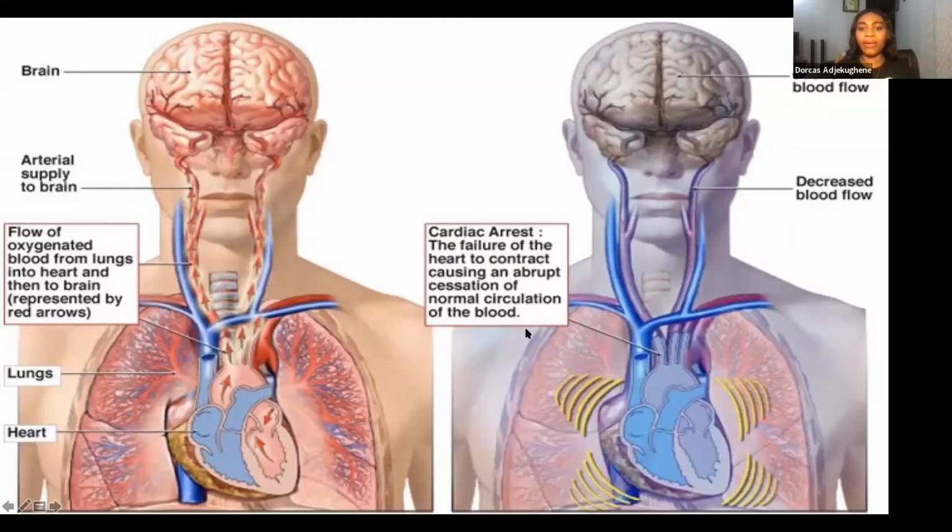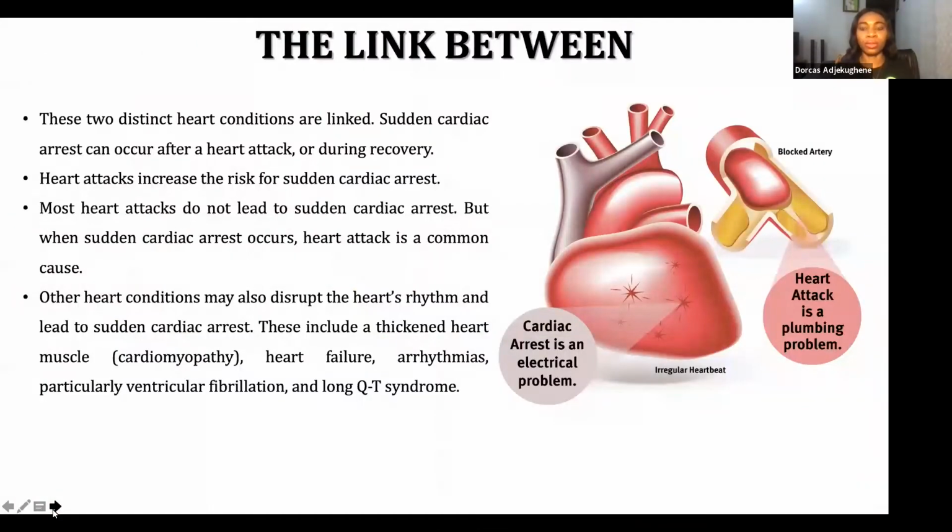Now, cardiac arrest happens when there's failure of the heart to contract, causing an abrupt cessation of normal circulation of blood. Now, the moment there's a decrease in blood supply, what happens? The brain cells begin to die. Can you see it? Brain injury due to low blood flow will take place. And it's that fast. Now, moving on.